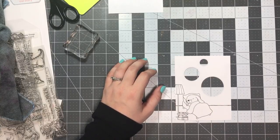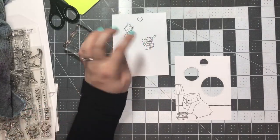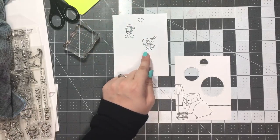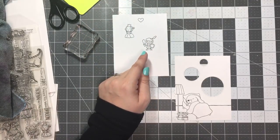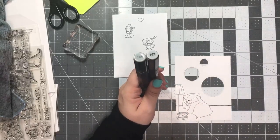Okay, so color-wise, trying to keep in mind that we will have to color the knight. I think I'm going to do him in IGs. Oh, I've got the hiccups. Okay, so IG, these are ice grays.